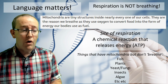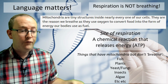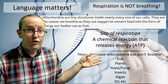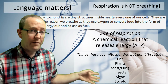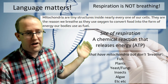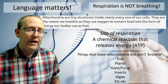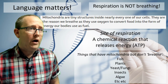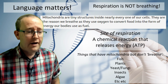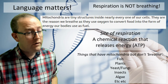Firstly, respiration is not breathing, right? Some organisms breathe to do gas exchange to provide oxygen for the chemical reaction that's respiration, okay? There's a big list of things here that do respiration, have mitochondria, but do not breathe. Fish, plants, fungi, insects, algae, I could go on and on. Jellyfish, sponges, amoeba, all sorts of different things, right? And to say it's the reason we breathe, as though there's some kind of option to do it a different way if you're a human, is nonsense, okay? Respiration is not breathing.